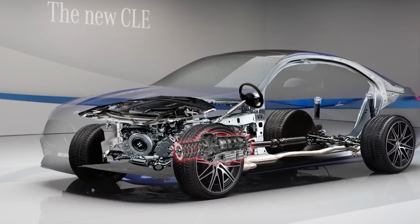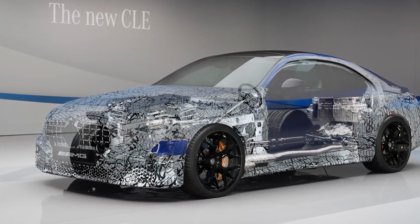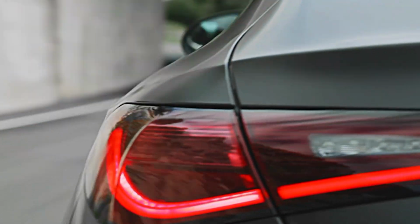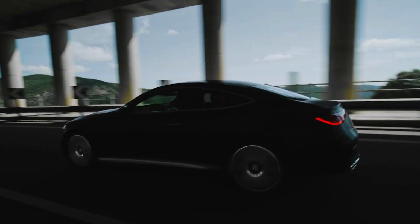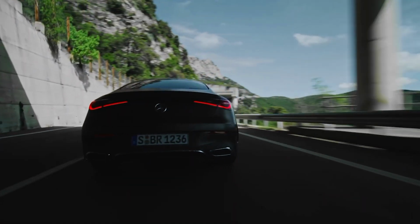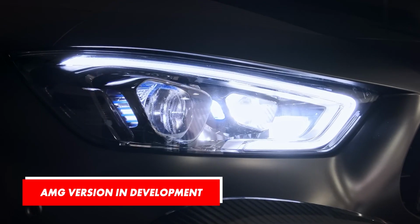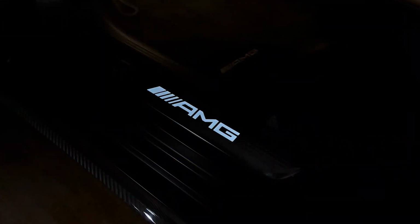Moreover, adaptive dampers will be offered as an option, while higher trim levels will also be available with rear-wheel steering, which would make the car more agile. Rear-wheel steering also has a highly positive effect on maneuverability, which reflects in a 1.65-foot shorter turning radius compared to the standard C-Class. Of course, it would be a real shame not to see such a gorgeous sports coupe without a high-performance version with the AMG badge.